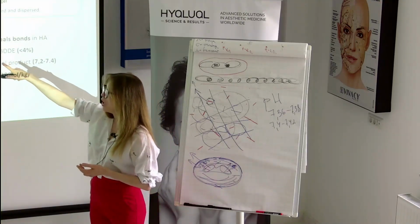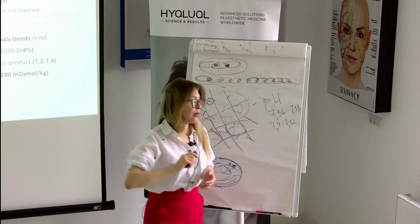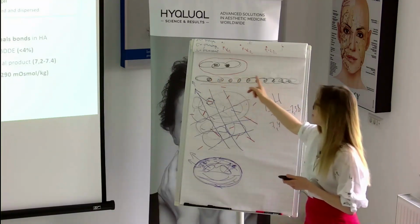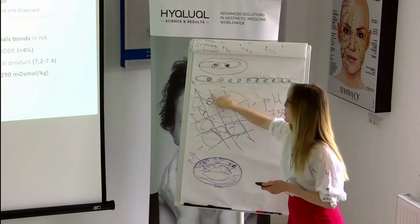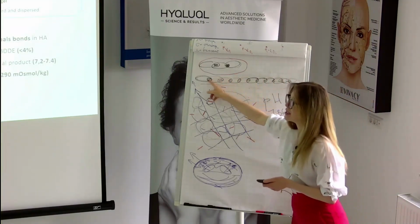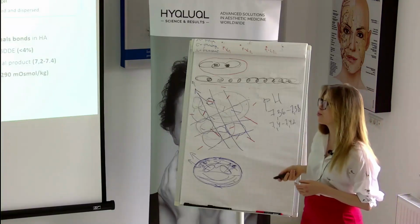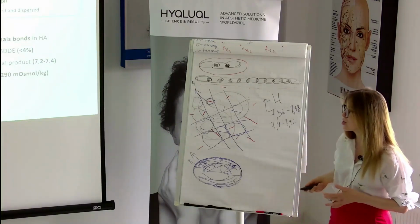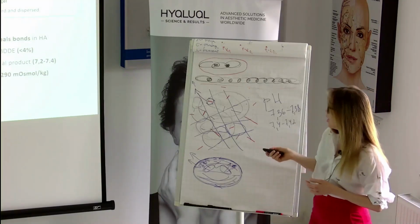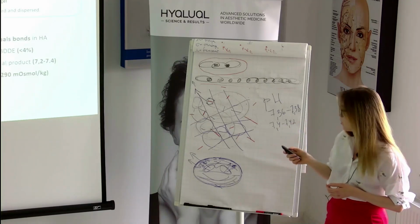Okay, and when we use low temperature during the manufacture, we can save the natural links. That's why we need a smaller amount of BDDE, because we save these links with this low temperature during manufacturing. Okay, and we use this unique buffer system, and we have good pH and good osmolality.